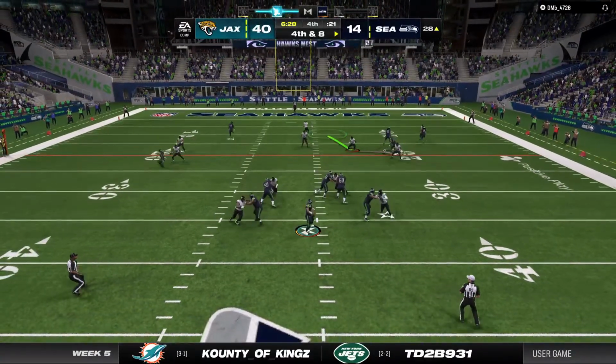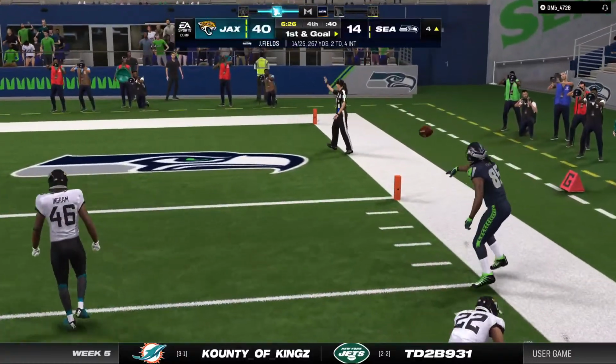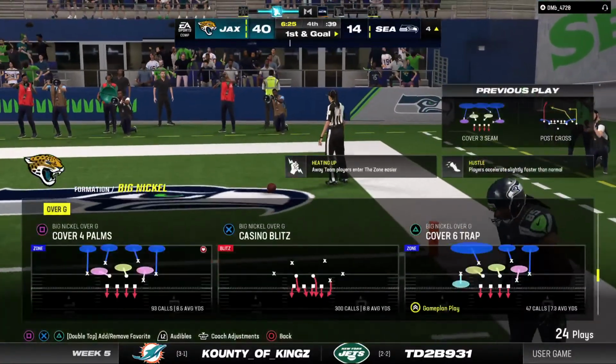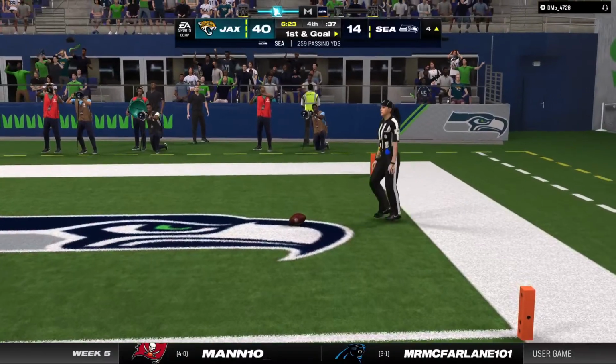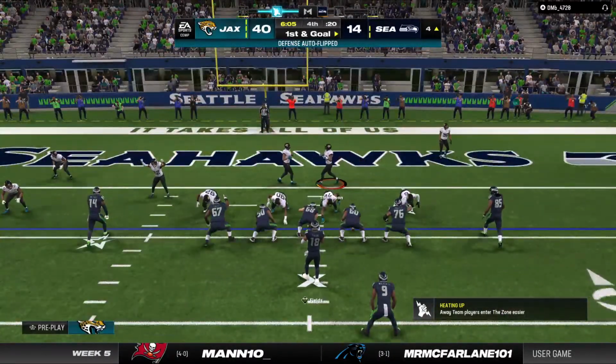Fourth down. Fields has to have this one. And they do get him down, but not before he's able to slip it inside the 5-yard line. But no reason not to try it there, and they do indeed convert on fourth.